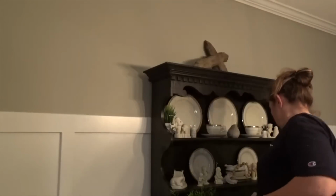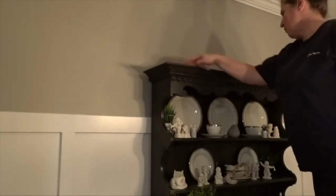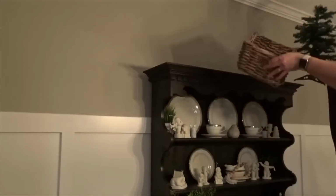And now I'm going to move on to my hutch. I'm going to do a little bit of cleaning and then I'm going to start with decorating.